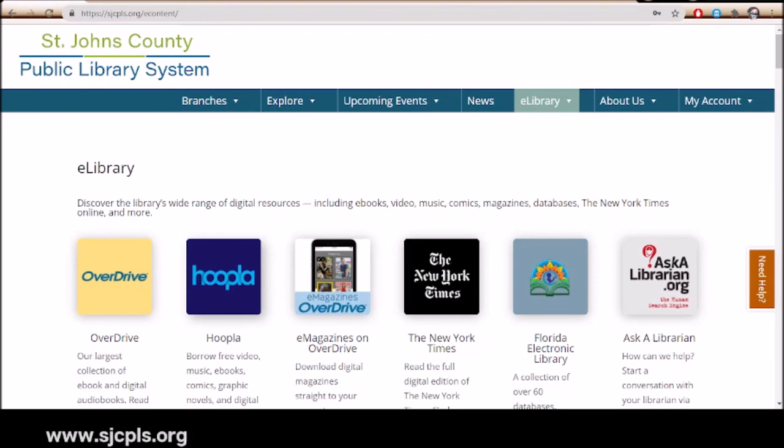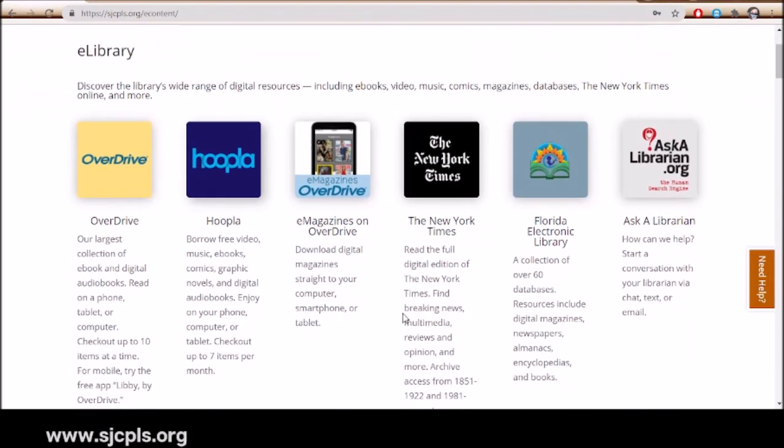So if you have a smart TV, you can also download the Hoopla app onto your smart TV, and you can stream movies directly from the app. The one thing to keep in mind with Hoopla is that there is a little bit of a restriction on how many that you can check out each month. You can only check out 7 items per month, period. So do keep that in mind as you're downloading materials.